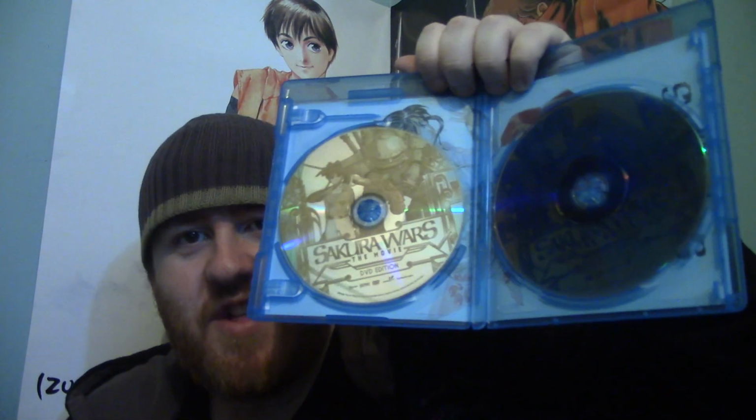In the original release with the slipcover, which was a little bit difficult to track down. It seemed the second I decided to buy this, suddenly it was out of print, or the last few that were out there just weren't available, of the normal non-Saver edition. So that was kind of frustrating, so I had to buy it second hand, which means the slipcover's not in the best condition, but it's not too bad. So yeah, Sakura Wars the movie on Blu-ray.